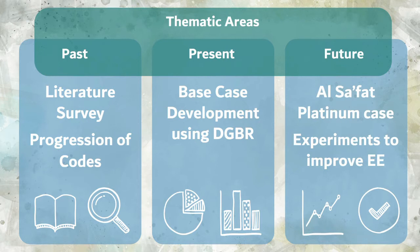To make a future case, we first simulate the villa using the Al Safat Platinum Code to identify overall energy savings with respect to DGBR, and then experiment on improving the defined passive architectural elements. During the experiments, we created a relationship between cooling consumption and various configurations in order to determine the maximum scope of savings for certain architectural elements.